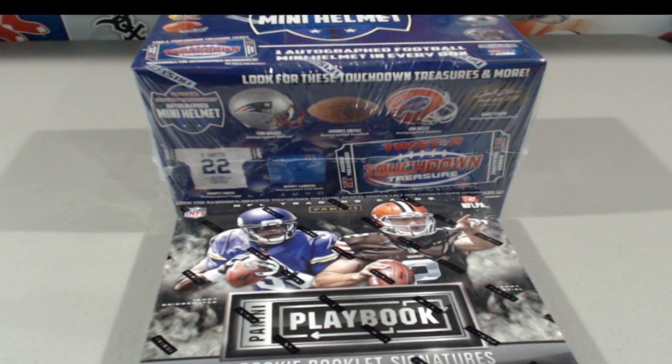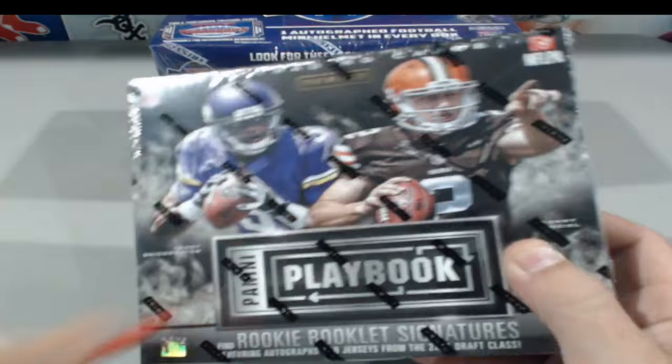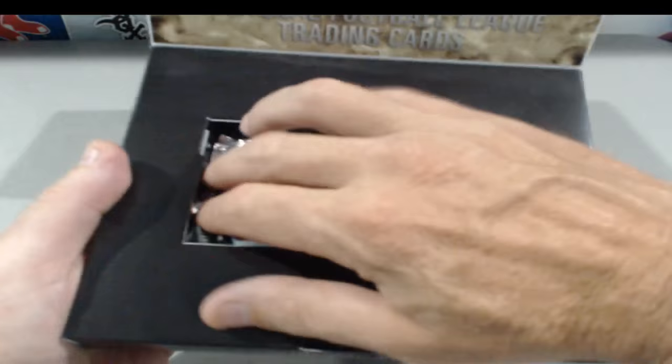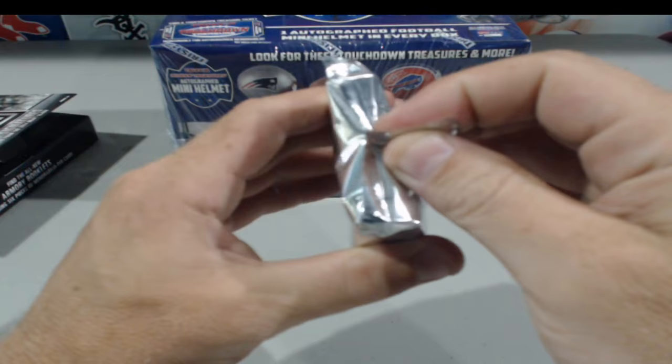All right, let's start with some 14 playbook. It's one pack per box. You get two hits, a booklet hit, and another hit to go along with it. Bill O'Brien, we pulled Bill Parcells one time.